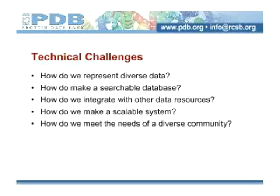The technical challenges: how do we represent diverse data? X-ray crystallography, NMR, and cryo-EM are all different methods, and the way in which we represent these data are different. How do we make a searchable database? It's very hard to do when you have such heterogeneous data, and that's something that we're always challenged with. And that's why the 3 sites are each trying in their own way to make better search engines. And the more people who try that, the better off we'll all be.